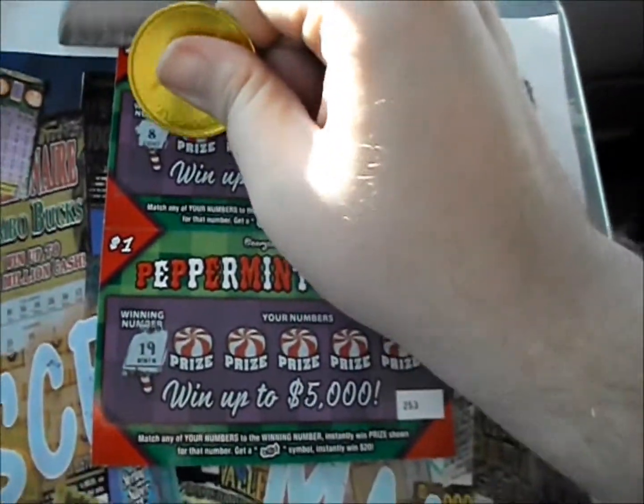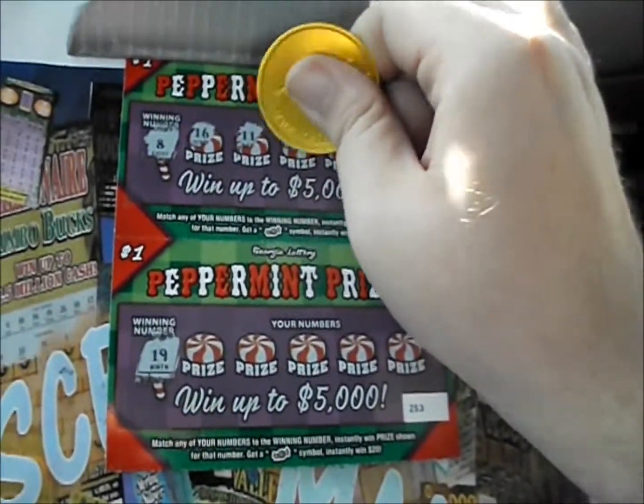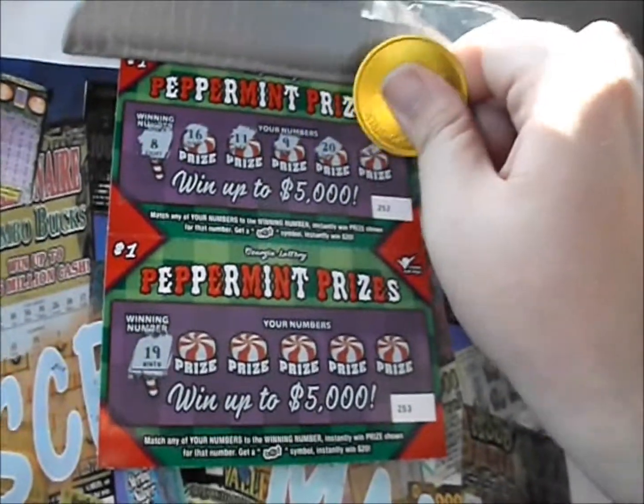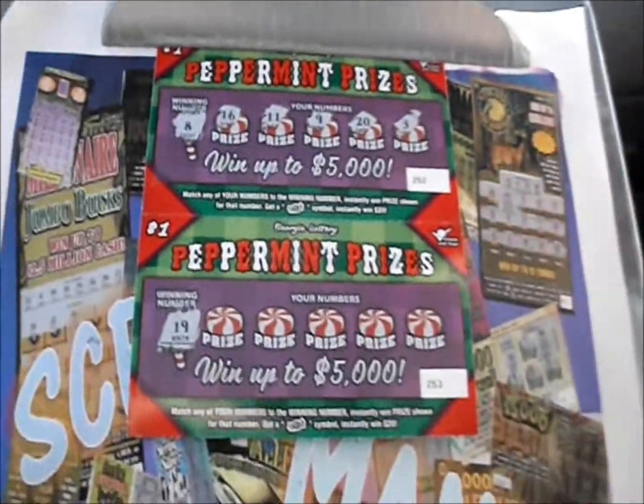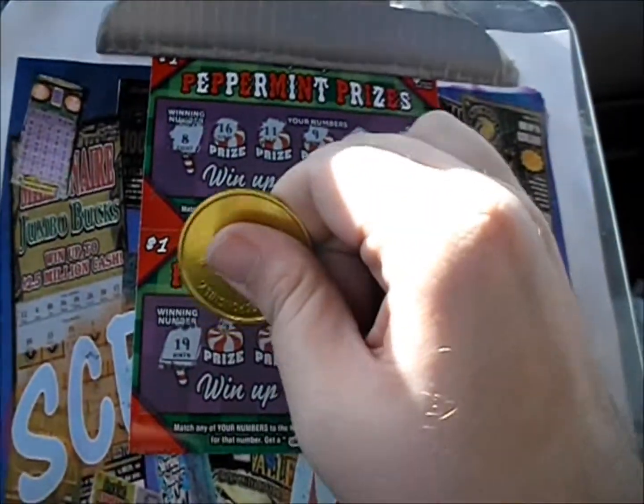Number 8 is the winning number on the first ticket. We got a 16, we got an 11, 9, 20, and 3. So nothing on the first one. These tickets are notoriously a bit harder to scratch off.